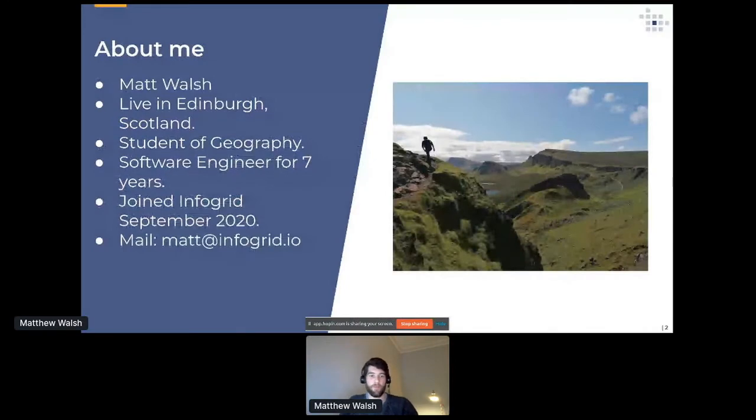Okay, so firstly, just a bit about myself. My name's Matthew Walsh. I live in Edinburgh, up in Scotland. I studied geography at university, and then I worked in computer mapping for a number of years. I moved sideways into software engineering, as I found I was basically writing code all day and enjoying that more than the maps. That's what I've been doing for the past 7 years. I joined Infogrid in September 2020, so not too long ago, and I was developer number 7. So we've grown significantly since then.